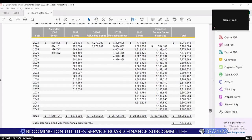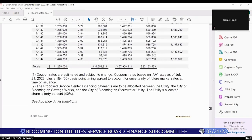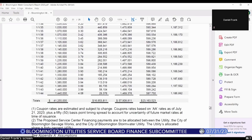Just so I don't have to strain my eyes. Yes, well, could you just talk a little bit about the impact of this project alone on ratepayers?